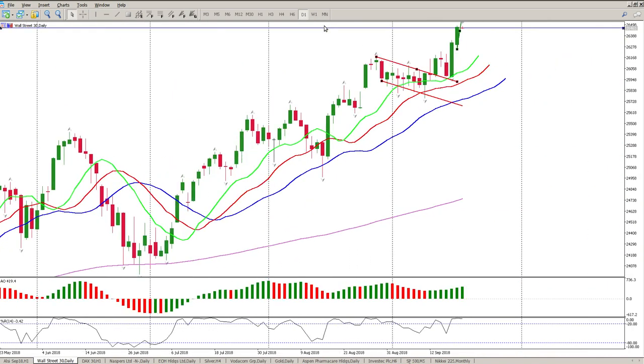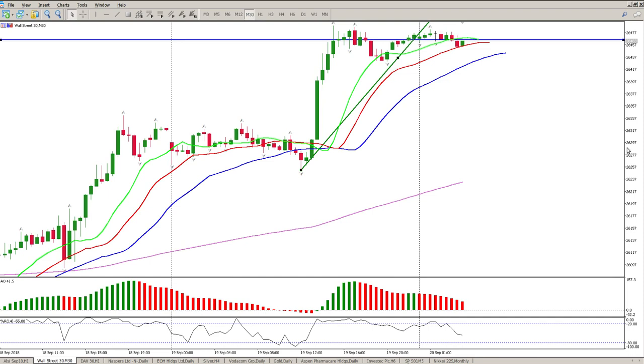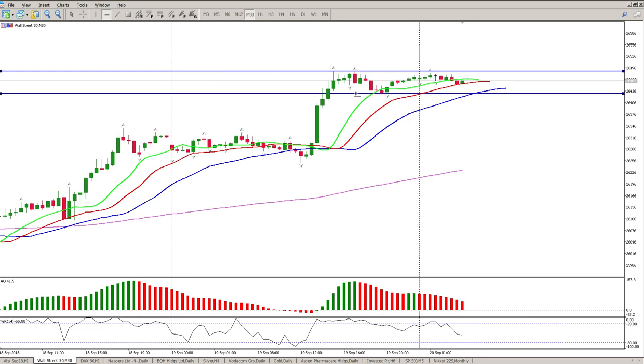26,731. Okay. So what are we looking for? We're looking for longs. And I think this is actually going to be quite easy because you want this level up there and then put yourself another level in over there. So that is my consolidation range at the moment.